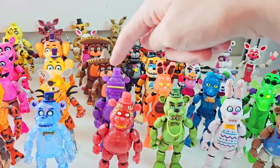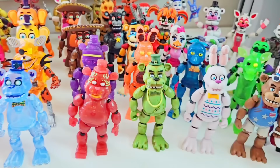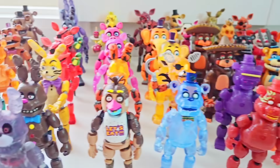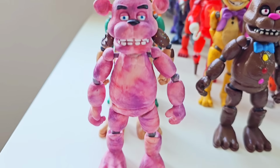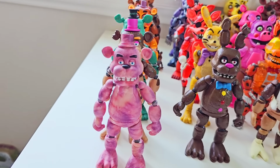So that is the entire FNAF AR wave with so many characters going all the way here and all the way here and all the way here. There's so many exclusives because there's so many FNAF AR skins. So the very next wave that we have is the tie-dye wave. Boo, this wave sucks. The worst FNAF wave of figures ever.